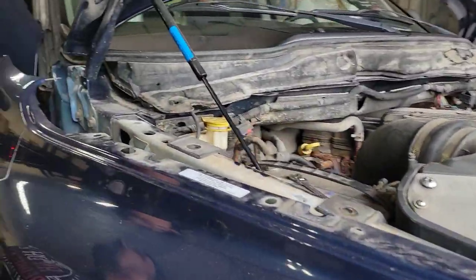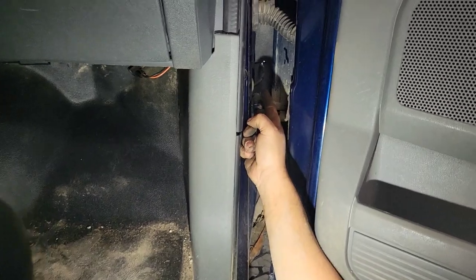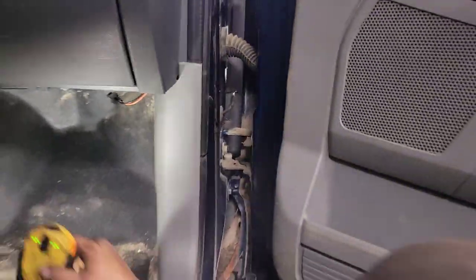Plug it from in the truck. Hold on. So the antenna runs through here and in behind here. So we got to find that and unhook it. Might have to pull this trim panel out. I'm not sure.